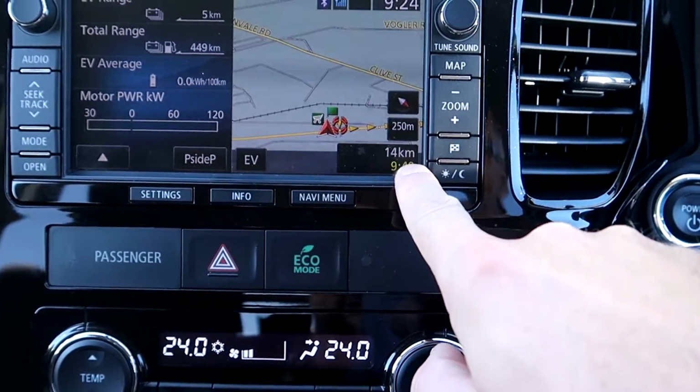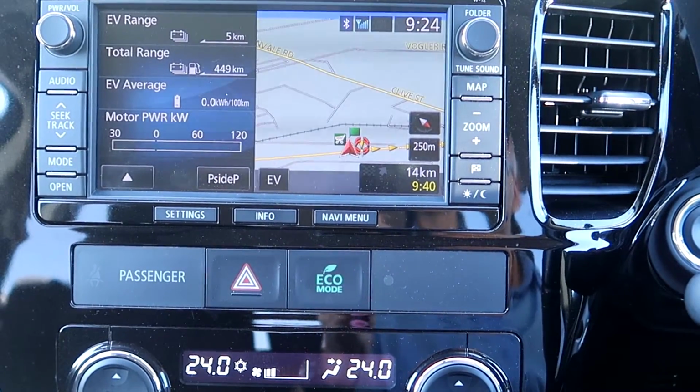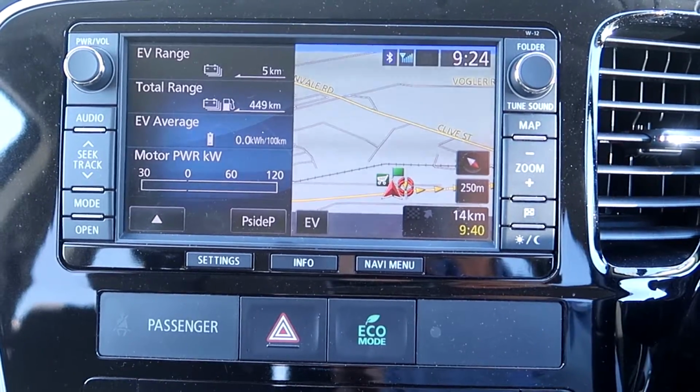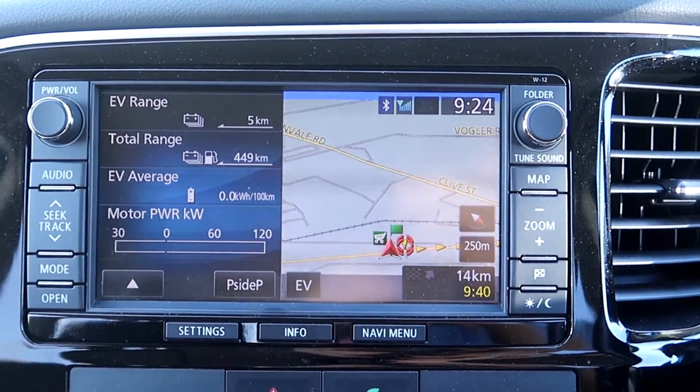It tells me in 14 kilometers, and I will be there at 9:40 if I'm starting now, but I need to give them a call and see if they are at home before that. Okay, let's get started.